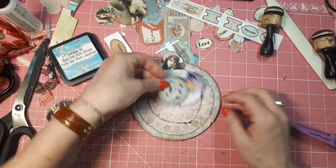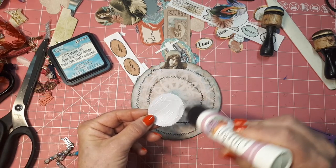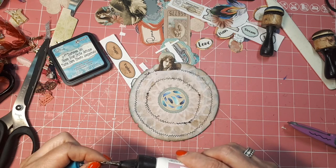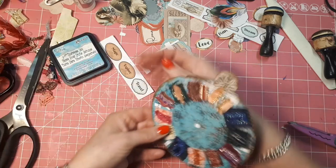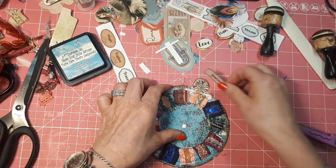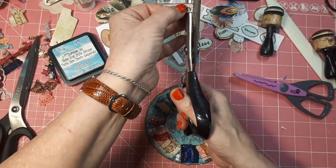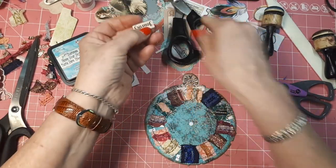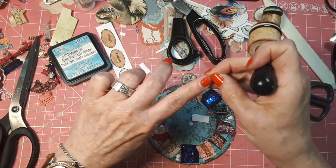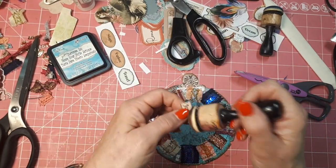Still thinking about maybe I should glue this one over here. Oh, it has a centerpiece too on this side. And I had the word journey cut out. Sure, if I'm able to glue it on, but what if I just cut it smaller and put it on a little bit higher? And I also need to put, oh, there's a lot of glue everywhere. I also need to put in the middle piece.